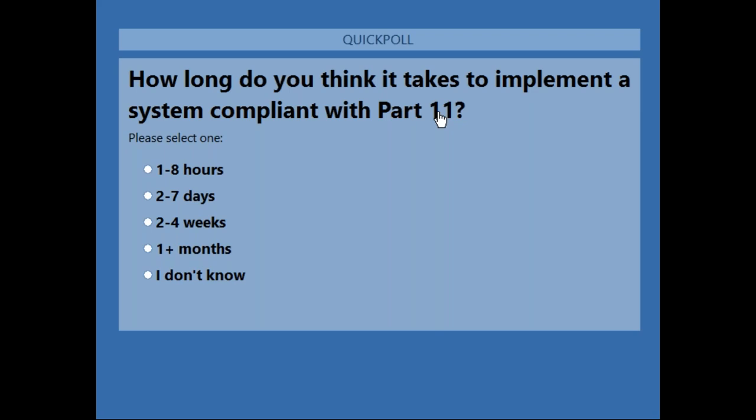And so we're wondering if this changes your views on just how long it takes to implement compliance in the standard. In our opinion, to understand the requirements and the structure of the codeBeamer template, and to implement the tests, that can be done in a couple of days. So let's say within 1 week.